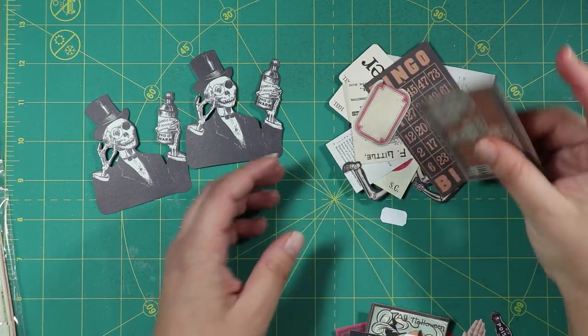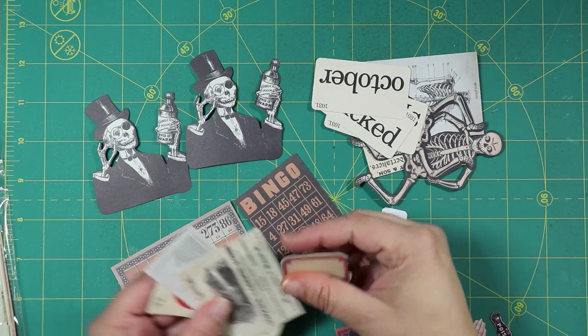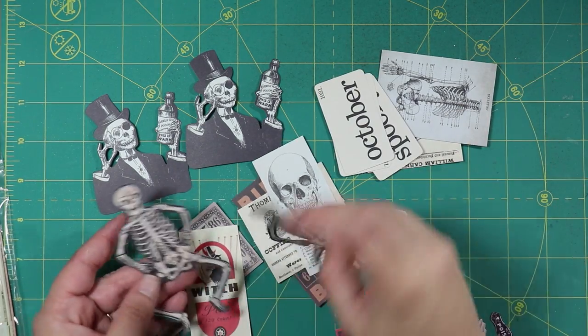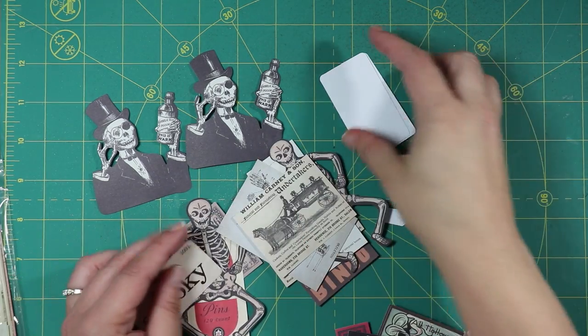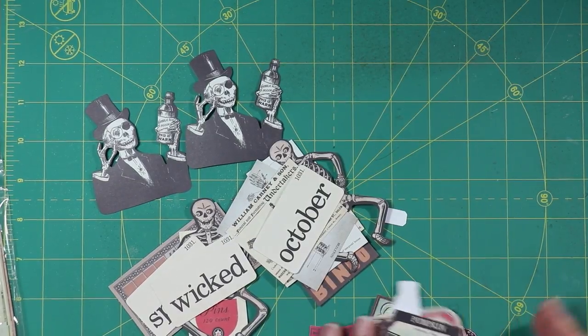Alright. Always with the bingo card. So cute. Love, love. Look how cute. Love that. And then spooky October and Wicked. So I thought that was a really good deal.